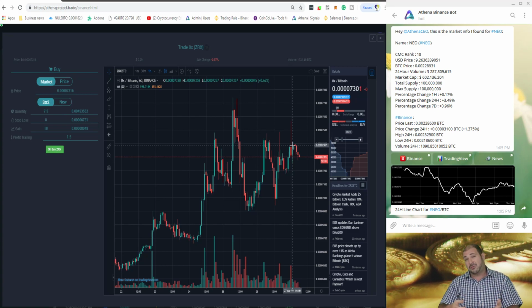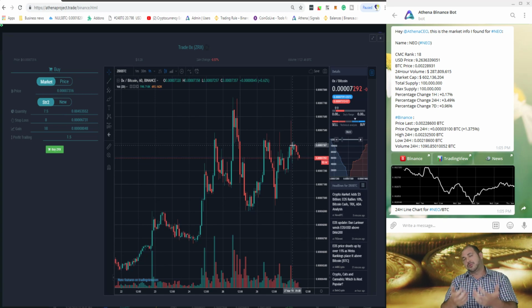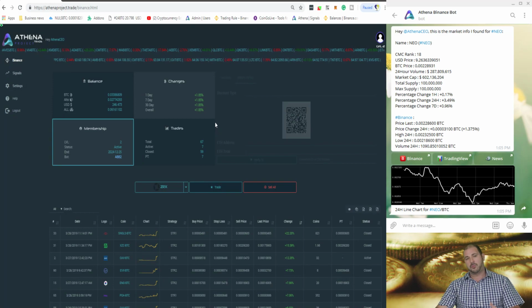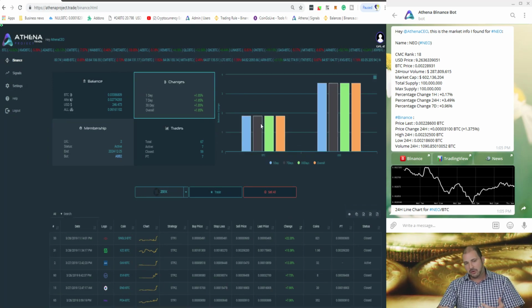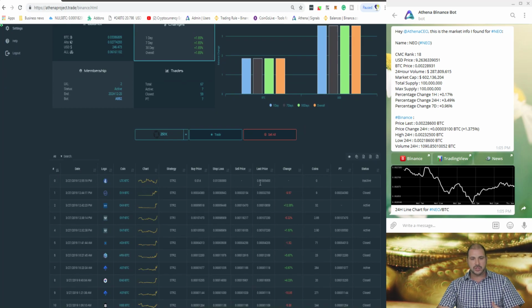And you guys can set your own settings. So it's up to you how you do it. We can give you suggestions, and it's really up to you in the end. So it's a very, very easy to use platform for getting started in trading cryptocurrencies, and it's something that I believe you guys will really enjoy using.